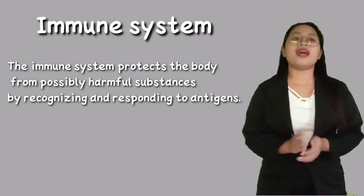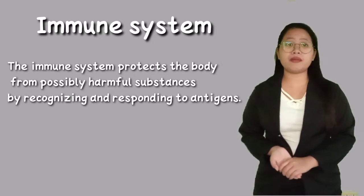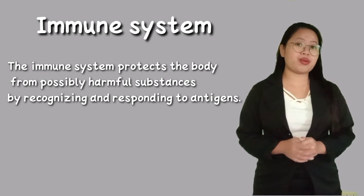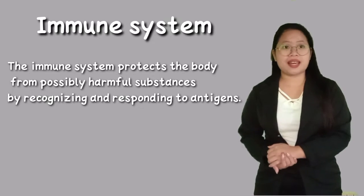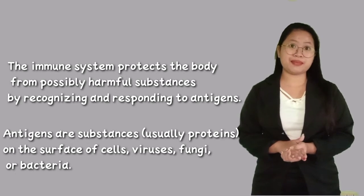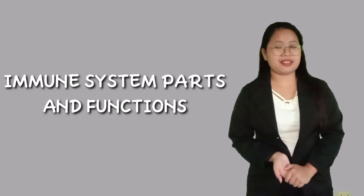Immune system. The immune system protects the body from possibly harmful substances by recognizing and responding to antigens. Antigens are substances, usually proteins. Immune system parts and functions.